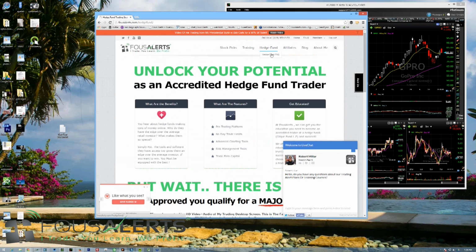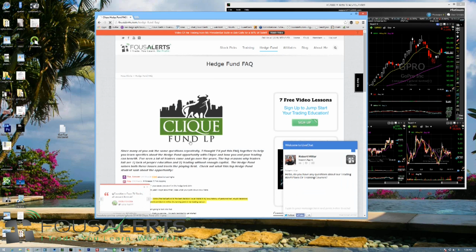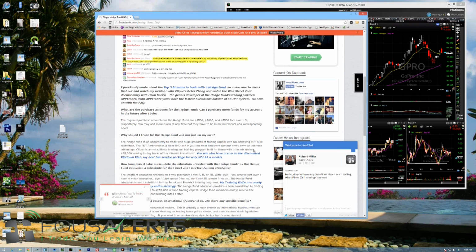In addition to that, there's also a hedge fund FAQ, frequently asked questions. If you hover over hedge fund, please go to that, and it's going to give you more detailed answers to questions you may have, that you can get answered right now before you go and ask Robert. So definitely check out the FAQ on the hedge fund so you have a better understanding of how it works before you talk to Robert, so he can cut down on the time of explaining it in detail.